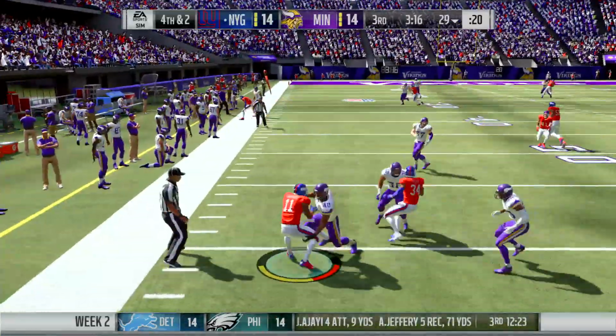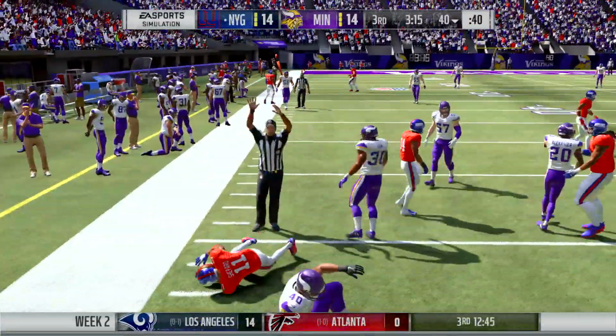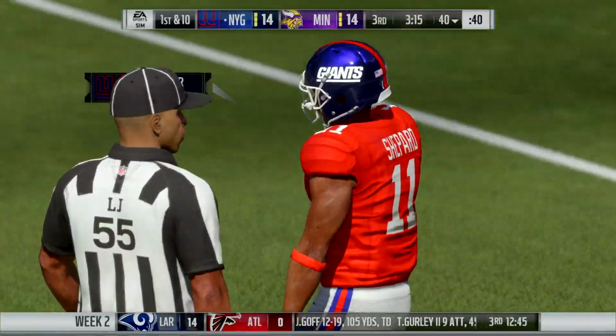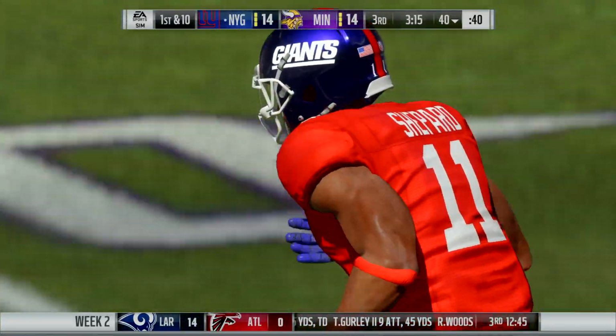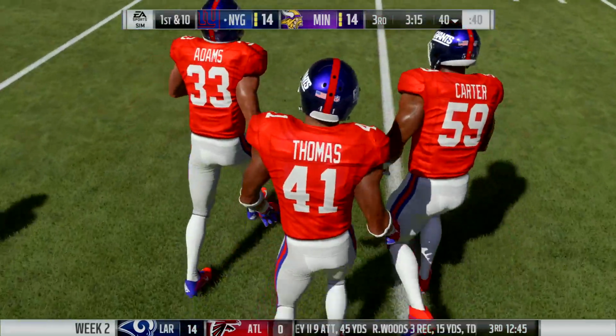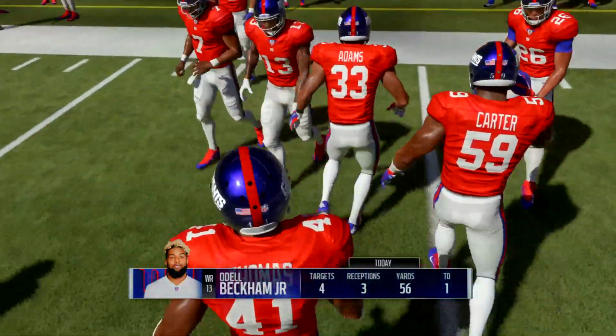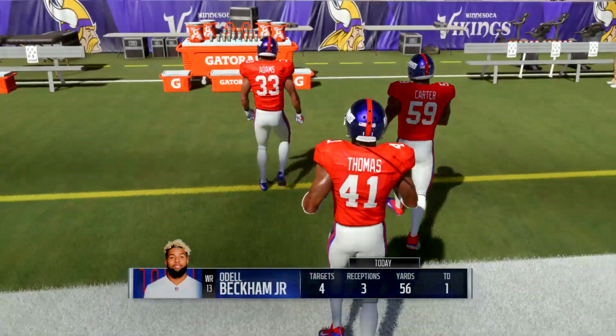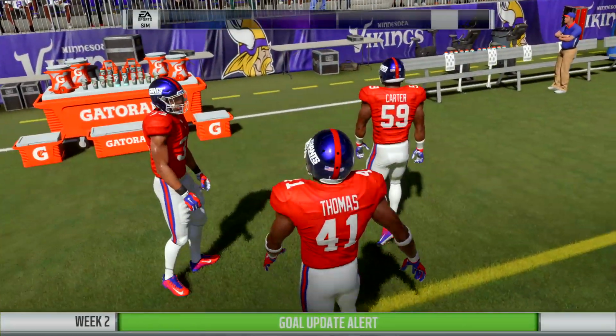Yeah, stopped him in his tracks. Nearly a huge return, as it is still a very good one. 24 yards. And possession will switch hands, 1st and 10. Here now, time to discuss Odell Beckham Jr. Previous series, definitely a focal point. 3 catches, the touchdown grab.